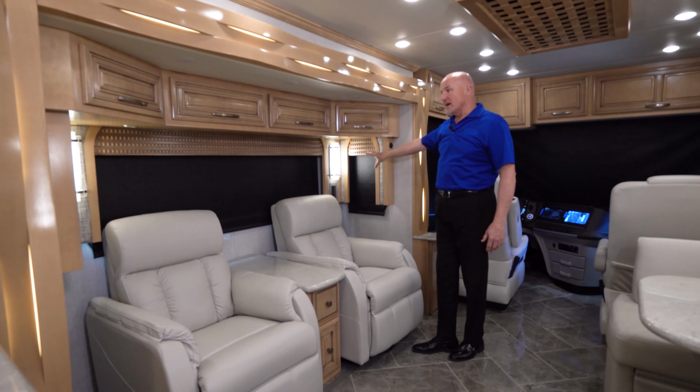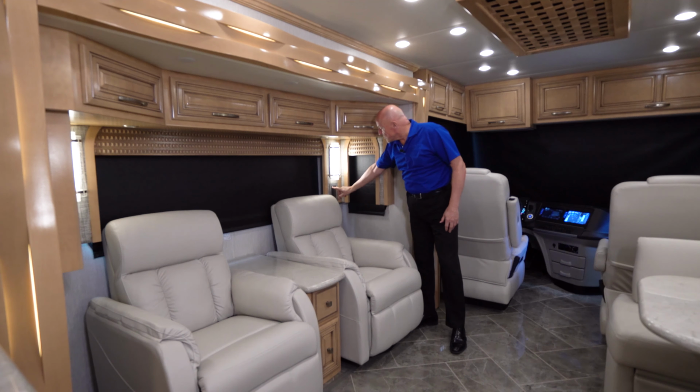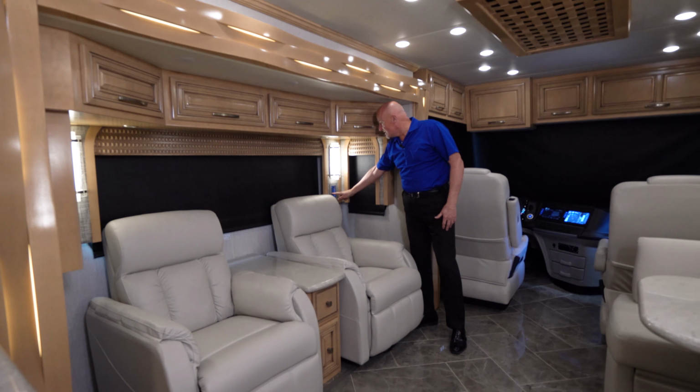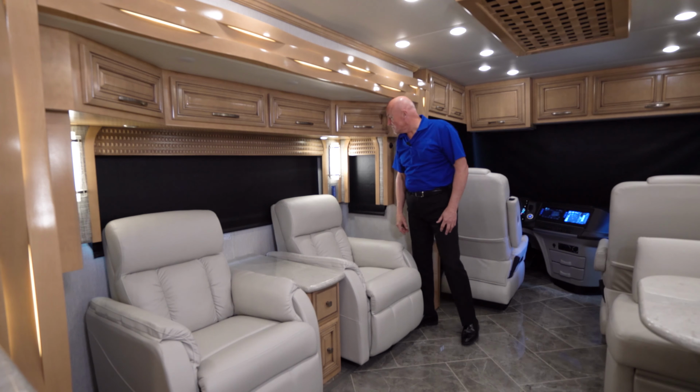You see the very nice light sconces on the wall, and as I referred to also, your light control display, everything's right here in a touchpad, and you can raise or lower the light brightness from the touchpad. You can actually turn on and off any of the lights in the coach from here.